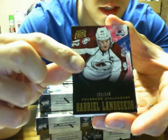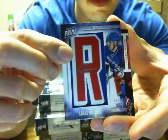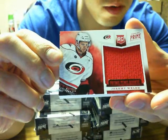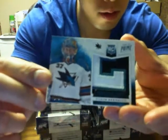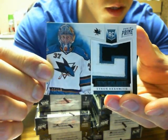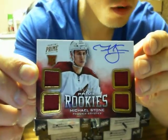So we got base for the Colorado Avalanche of Gabriel Landeskog, 249. And we have prime namesakes of Chris Kreider, 14 of 75 for the New York Rangers. We have primetime rookie jersey of Jeremy Welsh for the Carolina Hurricanes, out of 99. We have primetime rookie patches, number 1 of 10 of Tyson Sexsmith. Nice patch on it for the Sharks. Then we have our quad jersey autograph for the Phoenix Coyotes, a Michael Stone, at a 249.